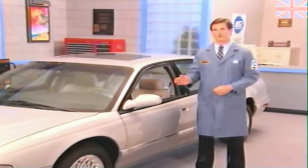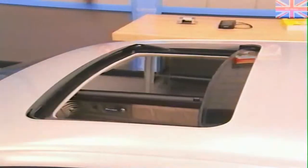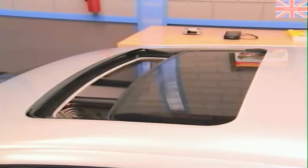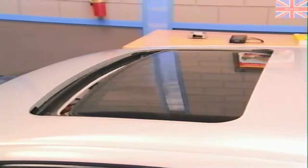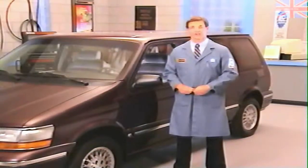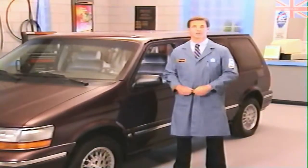Starting with the '94 model year, the Concord, Intrepid, and Vision will have a power moonroof option. Some of you may have noticed that this is already an option on the New Yorker and is standard on the LHS. The moonroof is driven by enclosed cables that are attached to a compact motor that sits at the rear of the structure.